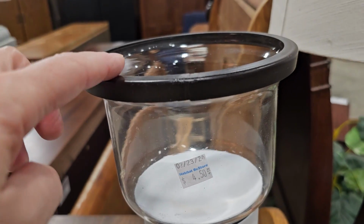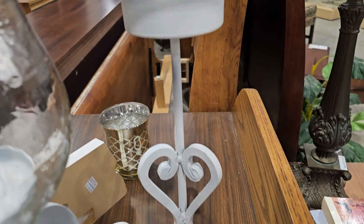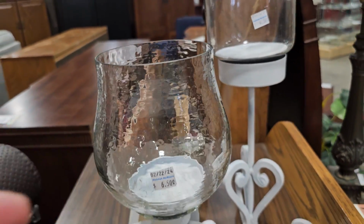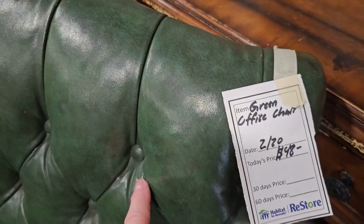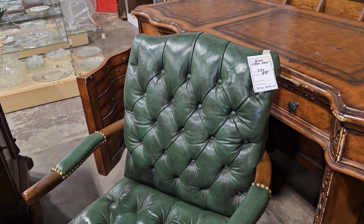Oh, and here's some fancy candle holders for $4.50. Oh, and I love the glass on that one, $6.50. And here's a green button tufted back office chair for $48.